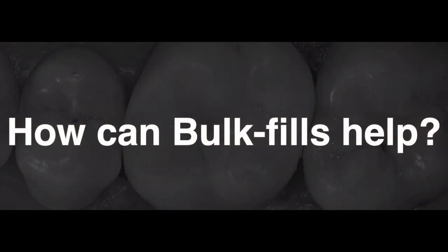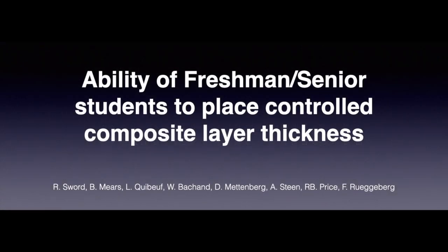For years, we have been layering posterior composites with a high degree of success. So the question is, how can bulk fills help? One of the known downsides to layering composite is controlling the thickness of each layer. Ideally, each layer should not exceed the 2 mm thickness mark. This is important since the degree of conversion of the monomer to a polymer during light polymerization is directly affected by this. Different studies have shown that it is difficult for us to control direct composite layer thickness.